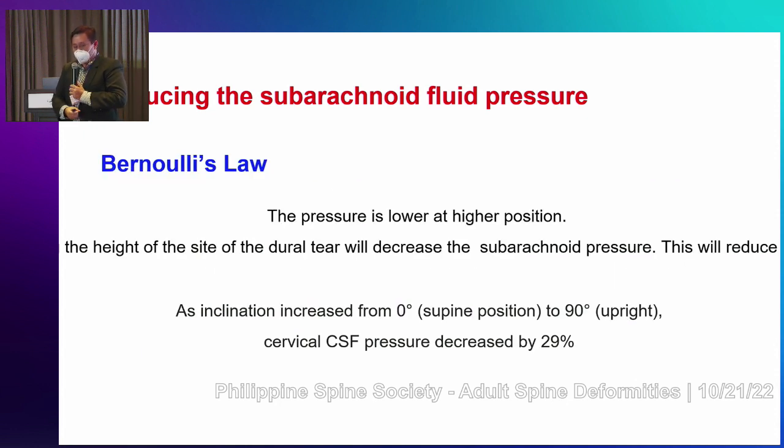Bernoulli's law is actually a very important thing for us to understand. As you elevate to a higher position, the pressure actually comes down. And so it is somewhat dependent on the location of the tear. For example, if you have a tear in the cervical spine, most likely you will bring up the head part. While if you have a tear in the lumbar spine, you may opt to just put them on a flat bed or likewise do a Trendelenburg position. So again, it's open for argument.